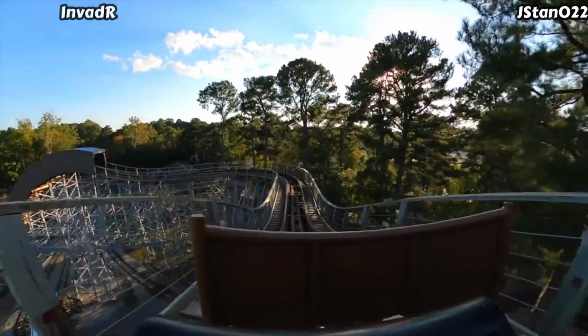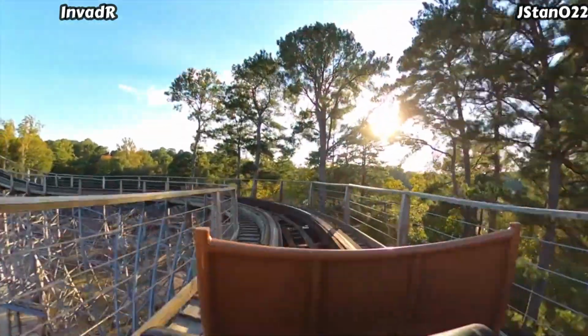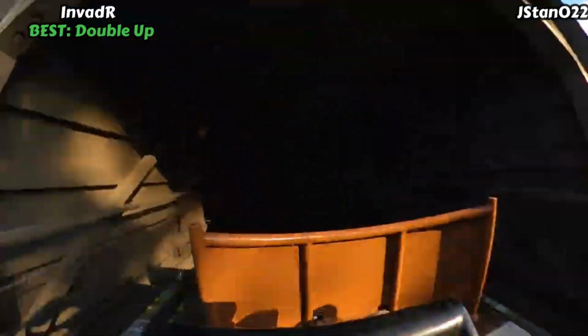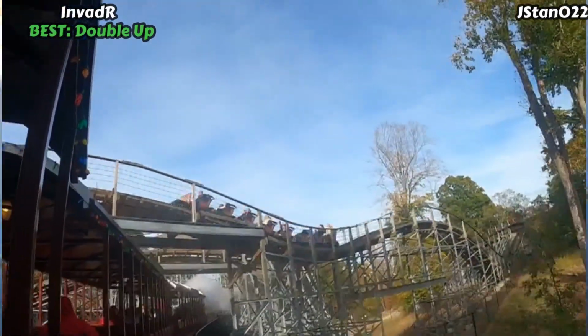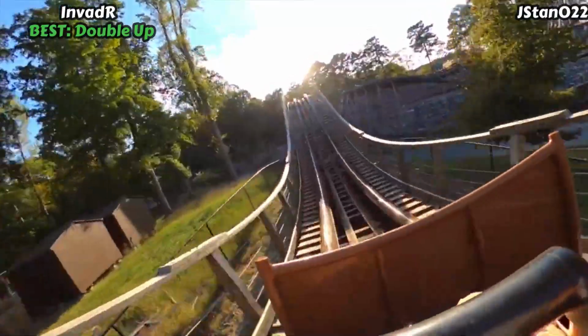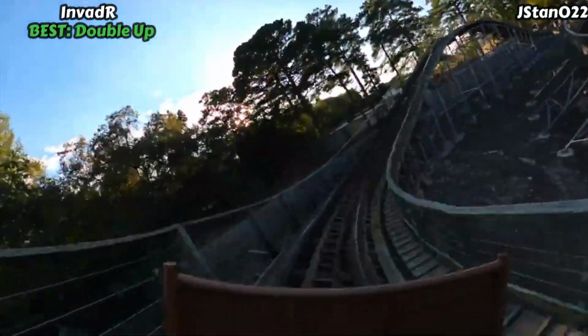InvadR is a family-style GCI wooden coaster, and it delivers solid airtime throughout the ride, and even some laterals, but the best moment on this 2017 coaster is the double up. In the front row, you get 2 solid moments of floater airtime, and even in the back, you get quicker but still good ejector airtime. Also, on the exit of it into the turn, you get some solid laterals throughout the train.